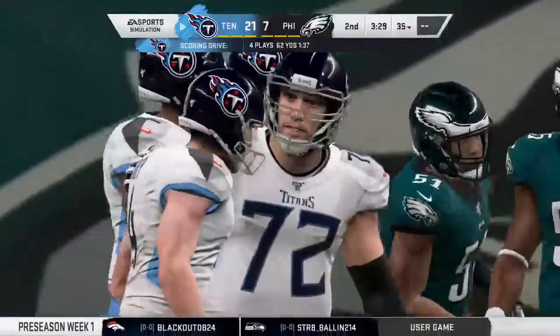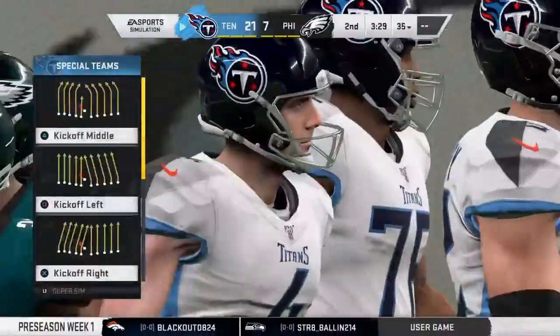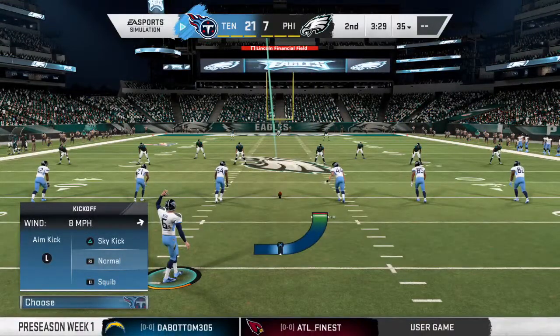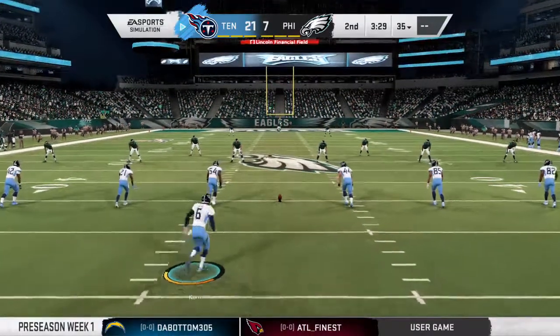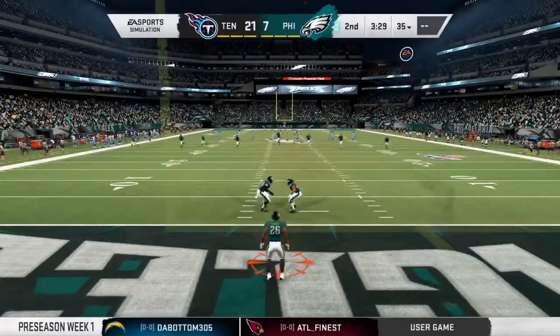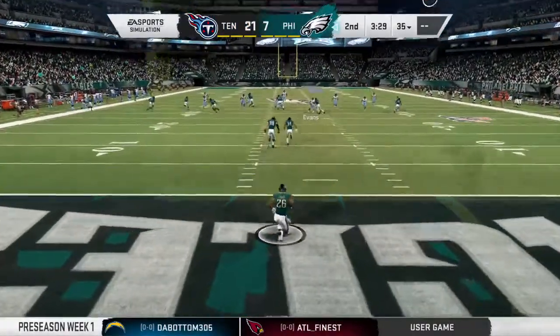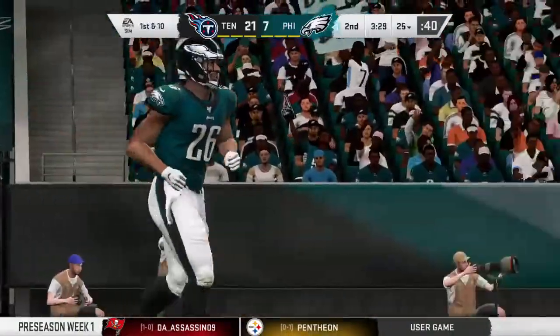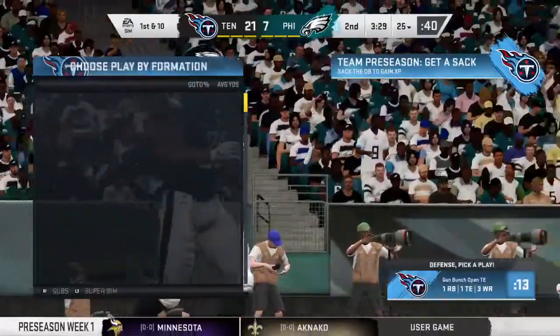Extra point up and good by Succop. And it's now 21-7. A drive there of just 4 plays. And the result in the end, a Titans touchdown. The kickoff unit is out on the field, and they will send this one away. That's fielded in the end zone. And he won't return this one. He'll go down to a knee, and they'll start at the 25.